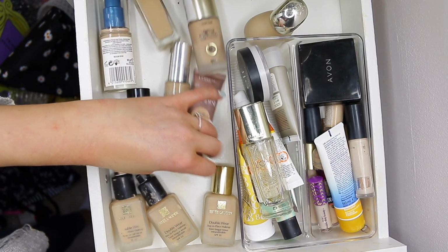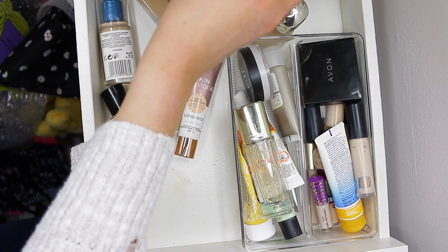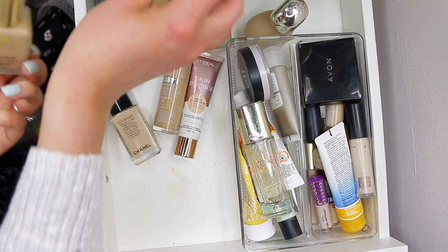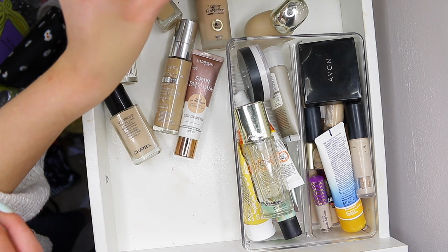And I have 3 shades of Estee Lauder Double Wear. I swear I have 4, but I can't find the other shade. This one is 1N1, going to be keeping that. How does 2W2 look? Doesn't smell too bad, to be honest. That smells pretty good. I'm going to keep that one. And then this one I don't think I've had open for that long. This one's 1W2, as you can see, because it doesn't have a pump on there, so it just means that I need to buy another pump.